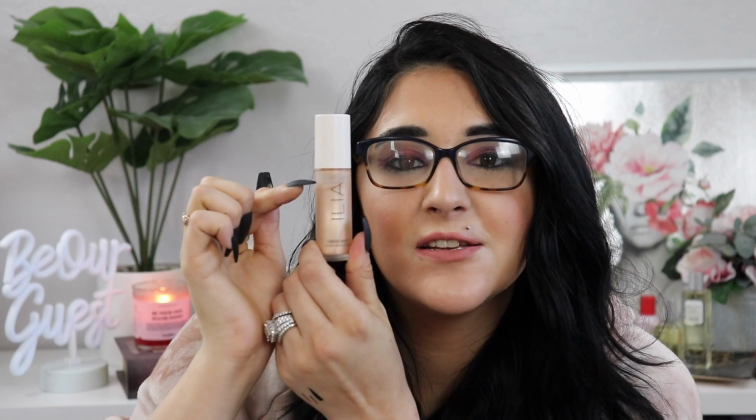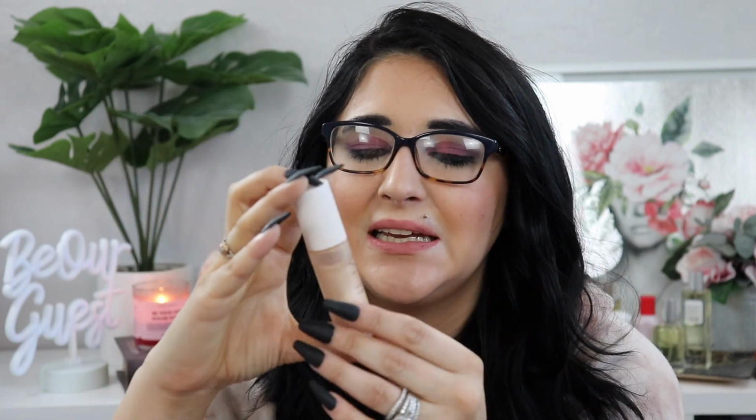The Ilia Liquid Light Serum Highlight in Nova. I actually made a nice little dent in this too, which is great. I liked this. I had issues blending it out though. It did not blend out the greatest and it kind of sat on my skin instead of blending in. So I want to try it some more because I'm wondering if that had anything to do with the other face makeup that I was using. So I'm not writing it off yet. It's not great.